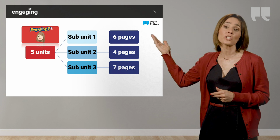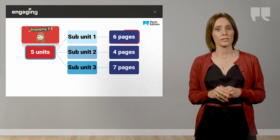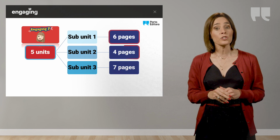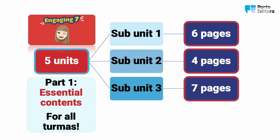Notice how it just has 5 units with 3 short subunits. And notice how each unit is divided into 2 parts. Part 1 contains the aprendizagens. This means that even if you only teach this part of the unit, you will always have completed the planificação anual and taught the aprendizagens.